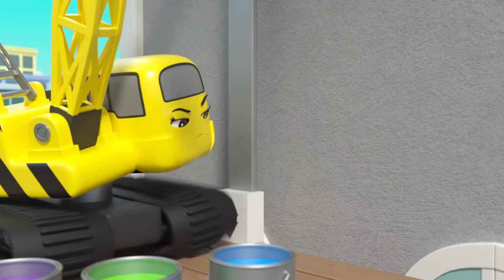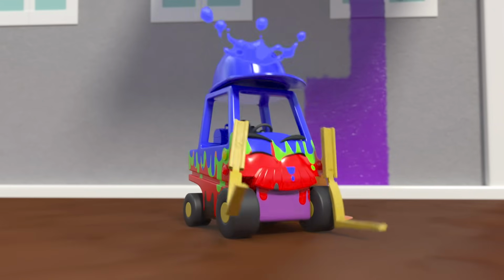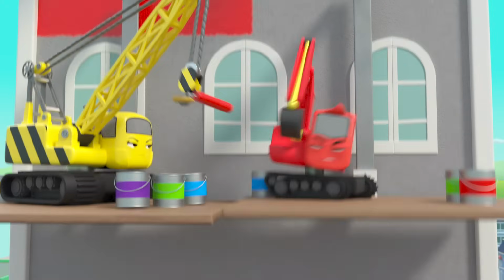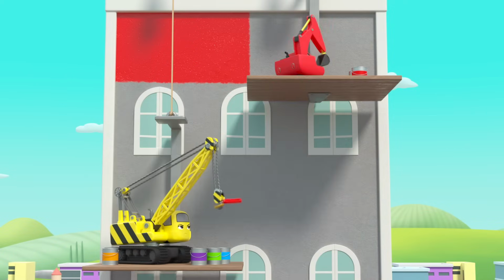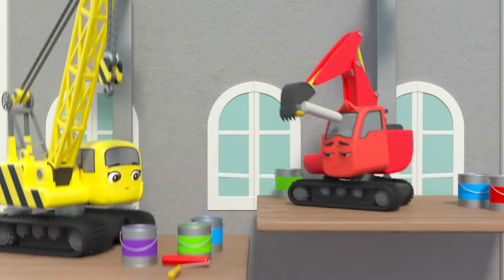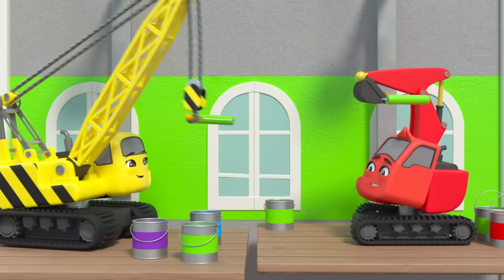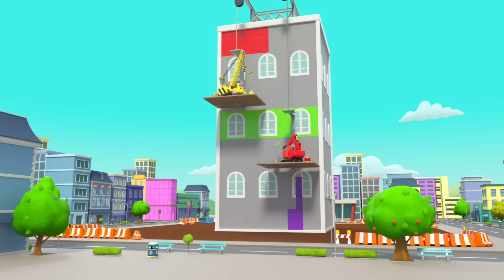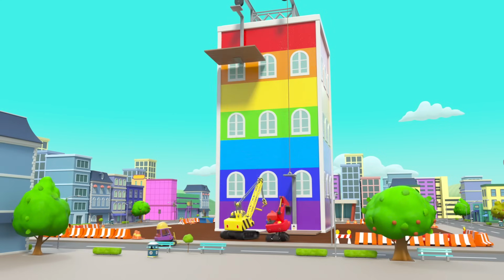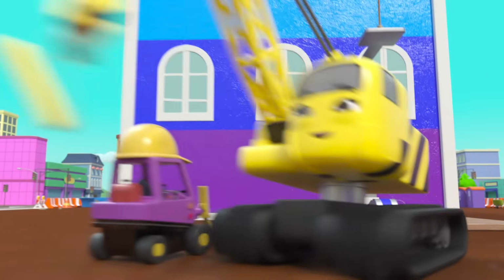Dazey looks determined to fix this. Up she goes, but that sends Digley down again. Look out! Oh dear. This is getting very messy. How are Digley and Dazey going to fix this? Oh, Digley has realised that they're both connected and they need to work together as a team. That's much better. Great job, guys. Wow, that building looks amazing. What a great day's work.